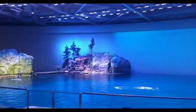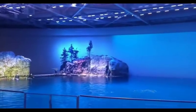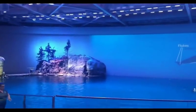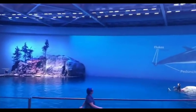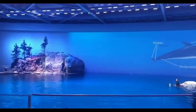Check out the fin on their back. It's called the dorsal fin. It provides stability. It keeps the dolphin upright even when they swim fast. And finally, the muscular section of the tail, right where the flukes are, that is the peduncle. It provides the power stroke for some really important things.